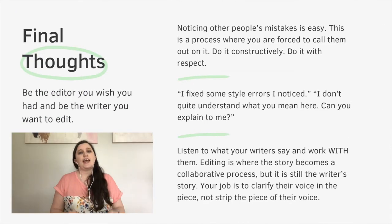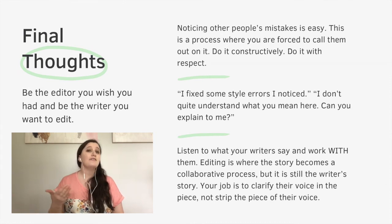Before we leave for the day, I'd just like to share a few final thoughts and pieces of advice on the copy editing fact-checking process. And I'd like to start with this one. Noticing other people's mistakes is easy, much easier than noticing your own. Fact-checking and copy editing are a process where you are forced to call people out on their mistakes. But you have to do it constructively, and you have to do it with respect.